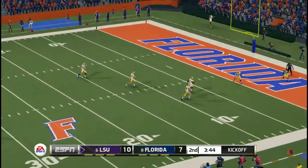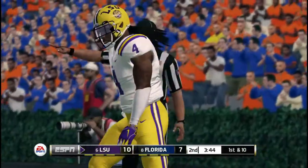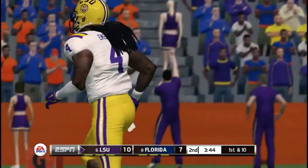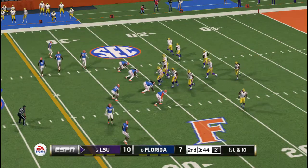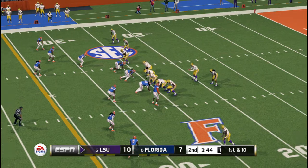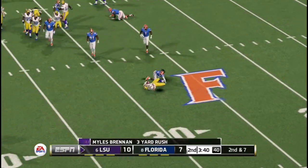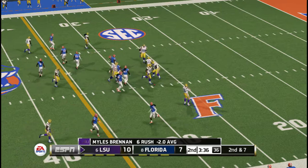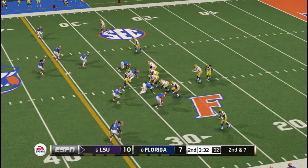Sends it sailing downfield. This one's going to be down in the end zone for a touchback. With 1 quarter down, I really haven't seen too much separation between these two squads. Might be neck and neck the whole way. They'll line up with 5 wide receivers. He's on the run. He makes it to the 28-yard line. That's good for a gain of 3 yards. That will make it 2nd and 7. LSU is up a field goal.